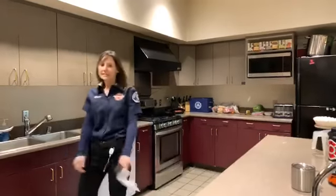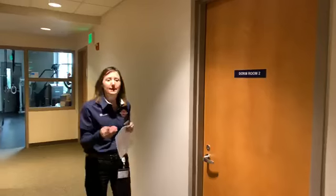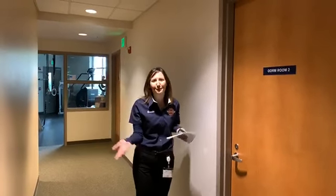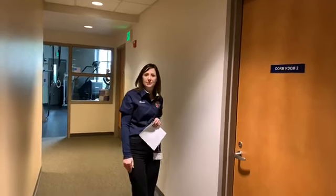Okay, so we said the firefighters live here 24 hours a day, so let's take a look at what else they have here. So through here, this is the area where the firefighters have their dorms. They each have a dorm where they sleep at night and can keep their personal belongings. We're keeping the doors closed because we like our privacy just like you guys do. But this is the area where they sleep and they can have a little private time.